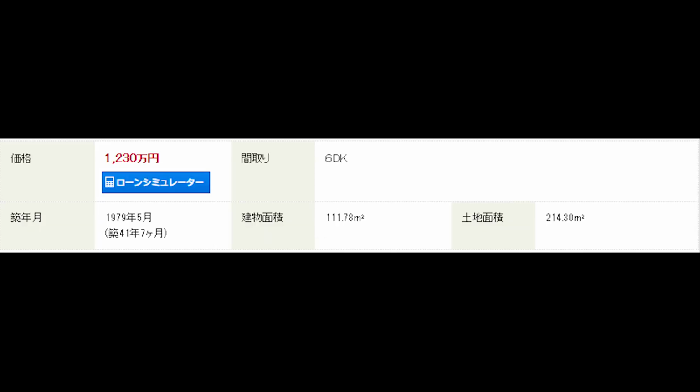The house is $123,000. It has 6 rooms plus dining and kitchen. It was built in 1979. The house is 111.7 square meters or 1,200 square foot. The land is 214.30 square meters or 0.53 of an acre.